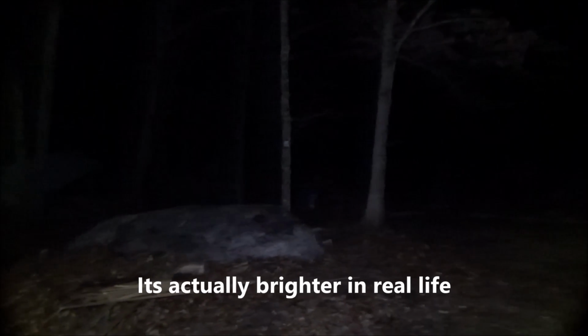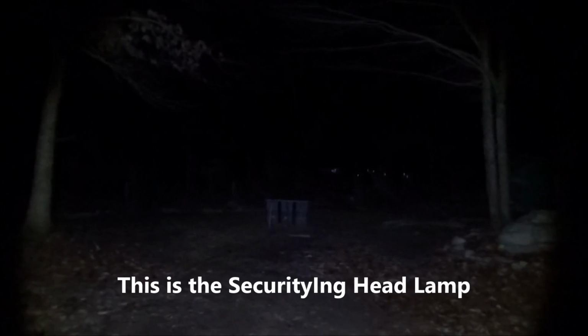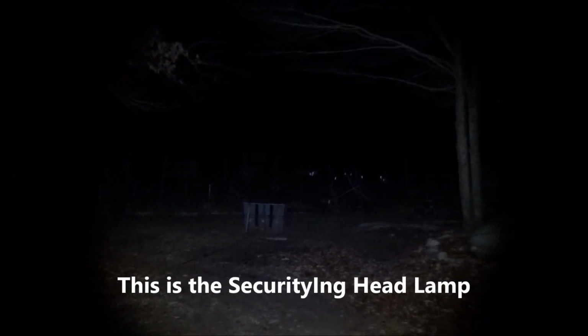This is incredible. I don't know how well it shows on camera, but if it looks anything like it does on the display, then you'll understand why I am so absolutely excited about this, my new favorite headlamp of all time. This is the one I just received recently in the mail. This is incredible. Look at that.